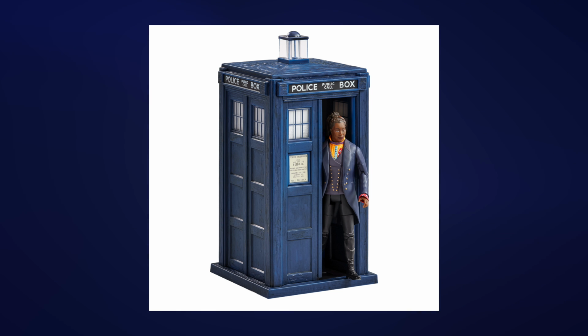I don't know whether it's completely accurate as well. I'm sure fanatics will say, oh, the lamp isn't quite right, or the signage, or the windows, or whatever, but honestly, it looks close enough for me, it'll do, and it's a nice kind of bonus to the main event.